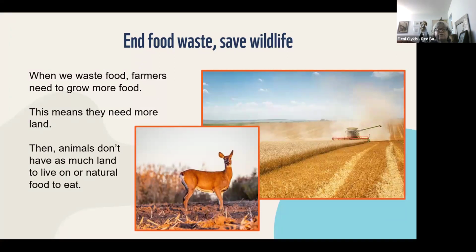Think of your favorite animal, like a squirrel, bear, or deer, and about where that animal lives and how much land they might need to eat. Because of all this land we're using for agriculture, many animals are having a rough time, and they're in danger of becoming extinct, which means they won't be around anymore because there's not enough resources for them to feed themselves and stay alive. So when we waste food and throw out food we can eat or that is spoiled, farmers need more land, and taking that land affects wildlife.